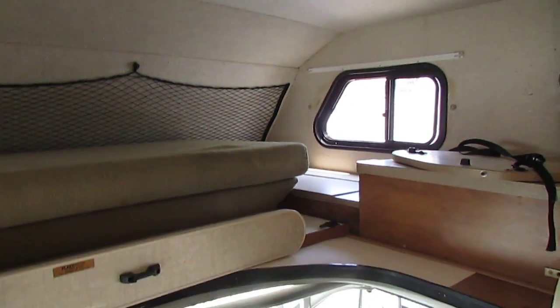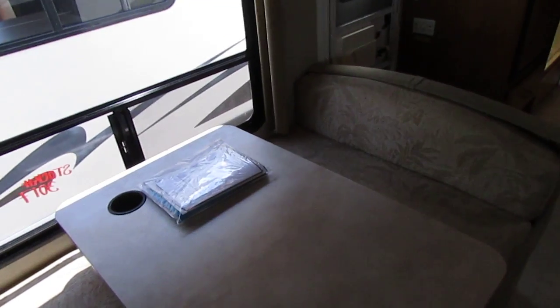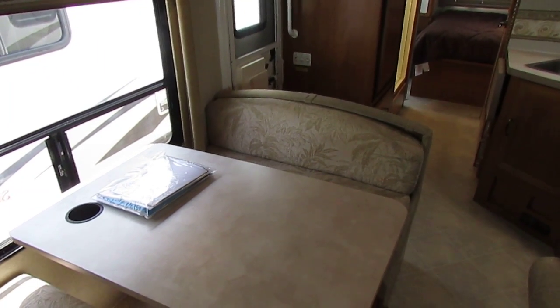Got a queen bed in the cab over, and I don't see any. I was afraid of that, folks. My fuel level is getting low. My generator just cut off. I apologize for that. But here in the back, and that roof air is ice cold, I guarantee it.